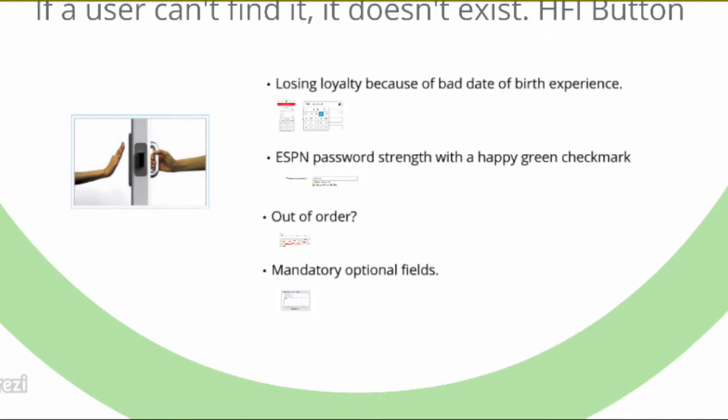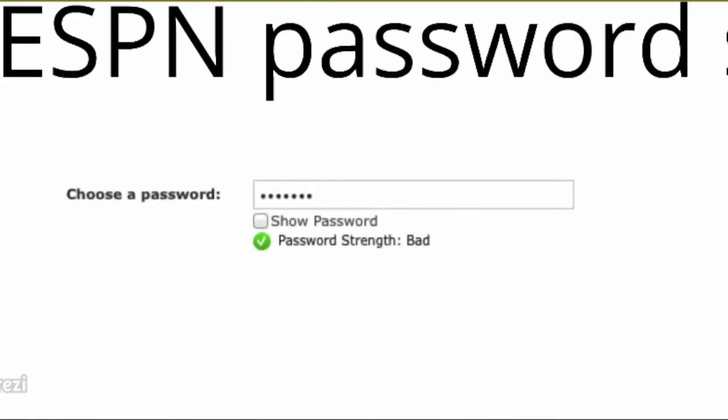So you've chosen your password and you're typing it in, and you get this happy green check mark that's telling you, oh, your password, you think green check mark means, yeah, I did a good, strong password, right? Except at the end of that it says bad. So wouldn't you expect that check mark to actually be red? People associate green, orange, red.